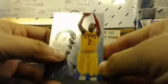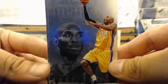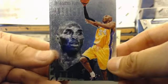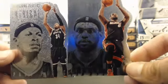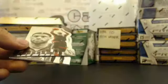And pack number 2 from Intrigue. We got a Kyrie. Kobe Bryant for the Lakers. These are not numbered, guys. Steph Curry. And we got die cuts of LeBron James and Paul Pierce on the Brooklyn Nets. If you leave these ones, the die cuts. No. Here we go.